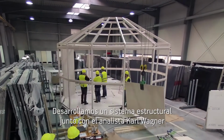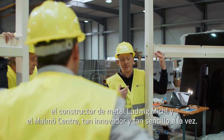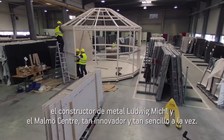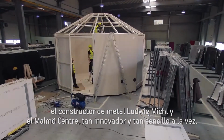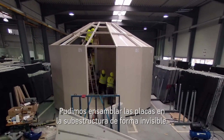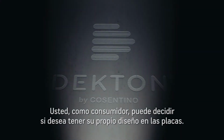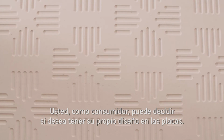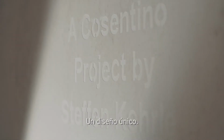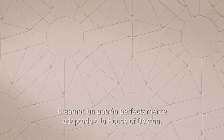We developed a structural system together with the analyst Karl Wagner, the metal constructor Ludwig Michel and the Marmor Center, which is innovative and simple combined. So we can mount the blades to the substructure invisibly. You as a consumer can decide whether you want to have your own design on the blades. That is very unique. We created a pattern that fits perfectly to the House of Dekton.